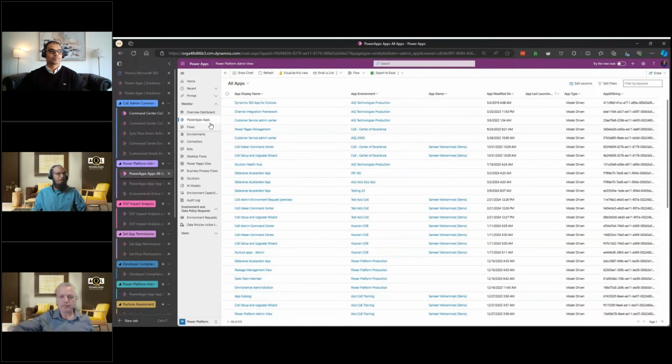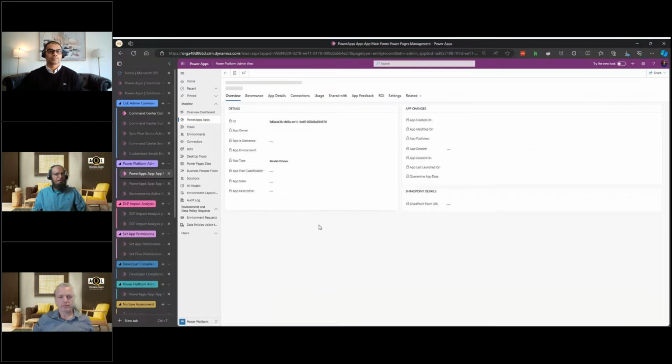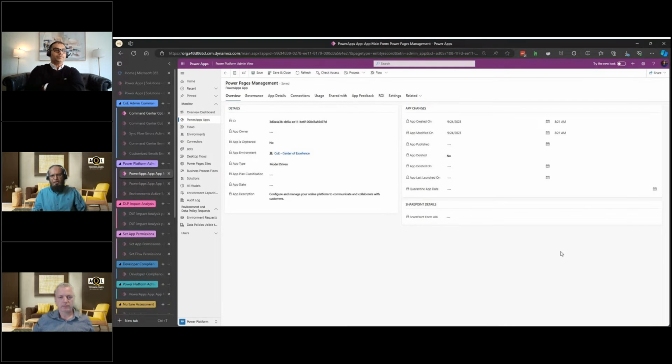Here we are looking at the list of all the Power Apps, with the environments relating to them. We can click on one of these apps right here, and we have everything at our fingertips. Or we can look at the details for that. Is the app orphaned or not? Who is the owner? App state. We've got app changes, when it was deleted, what was done to it, when it happened to it. We've got SharePoint form URLs right here, and this is just the overview as well.